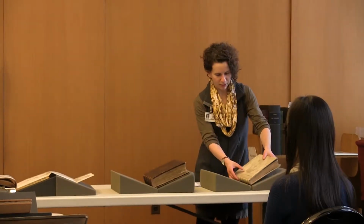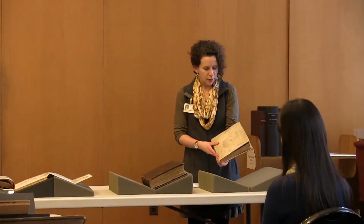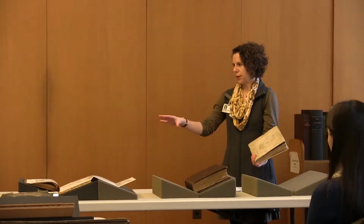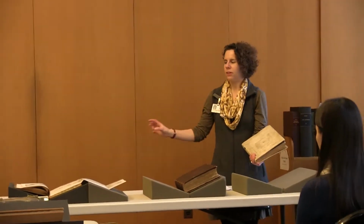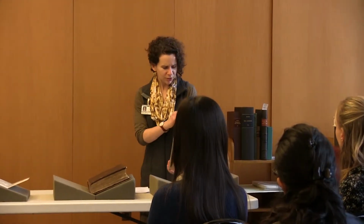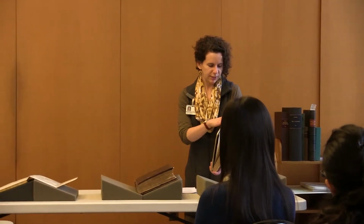Starting here at the beginning with 1482. I've broken this up into a couple of books that I just think are interesting for the way that they visualize information, then moving into Latin American maps, and then moving into a more general chronology of maps from a European standpoint, and then a couple of miscellaneous things at the end, and I'm going to wind my way through the room. So this one is from the very early days of printing, 1482.